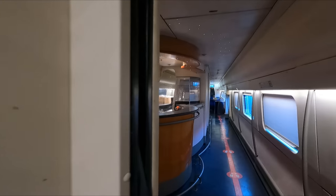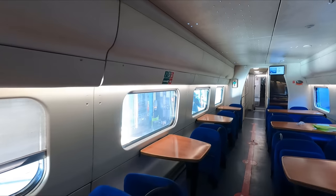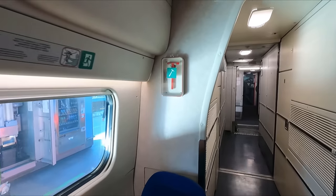Separating first and second class is this rather nice looking restaurant car. However, we unfortunately won't be dining here today, as Italy's rather stringent COVID restrictions mean it has to remain shut for the time being. That said, an at-seat service of drinks and snacks will still be provided on this service.